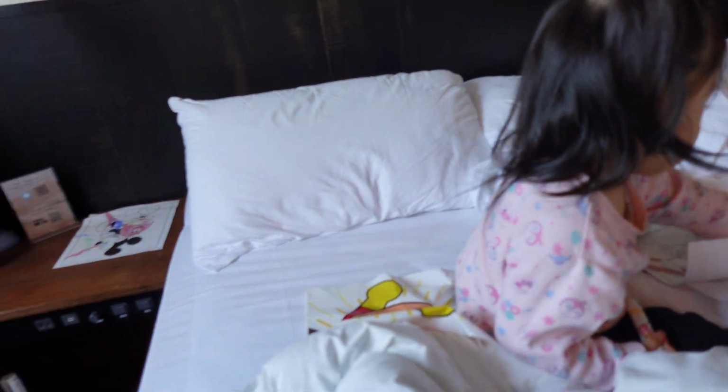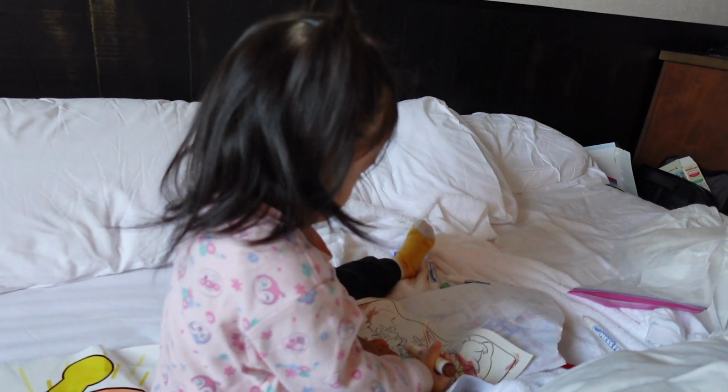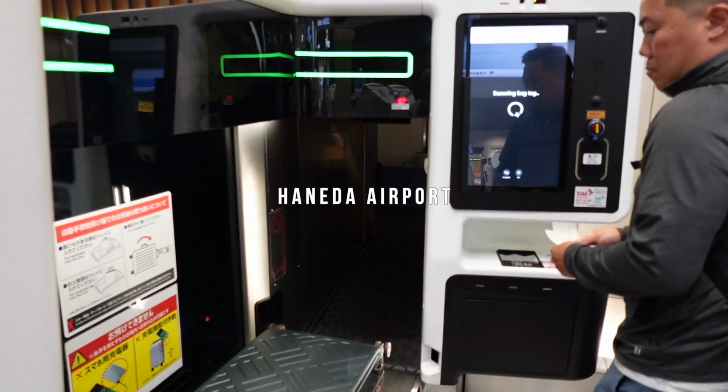And Ellie here is just hanging out, coloring on the bed. Ellie, how's it going? Good. And she had a great time yesterday at the Anpan Man Museum. Loved it, loved every second of it. It's gonna be a great day, and just keep watching as we head back to the airport.